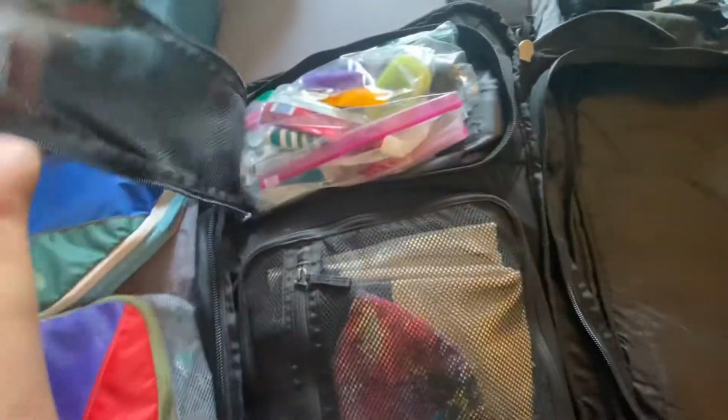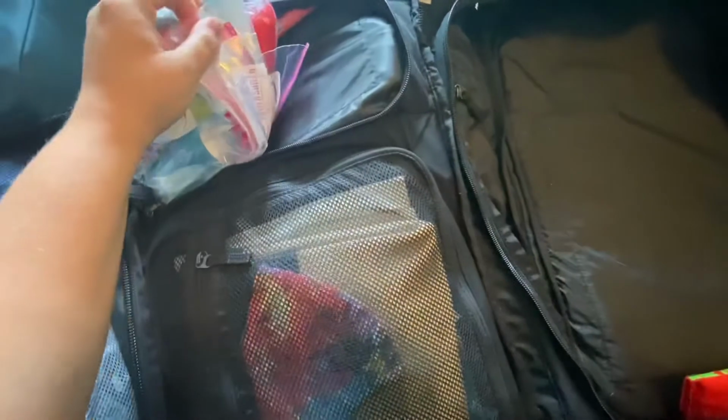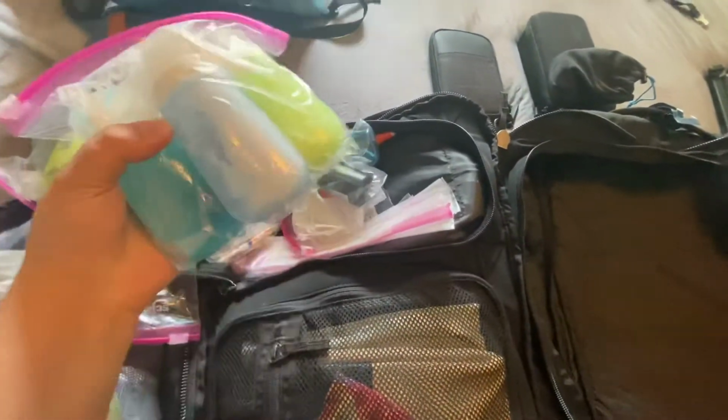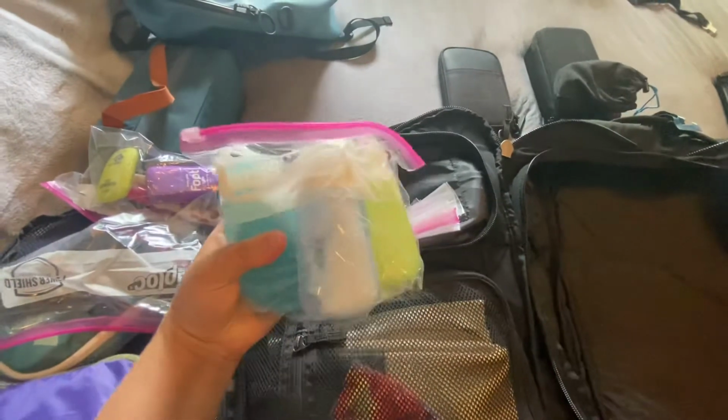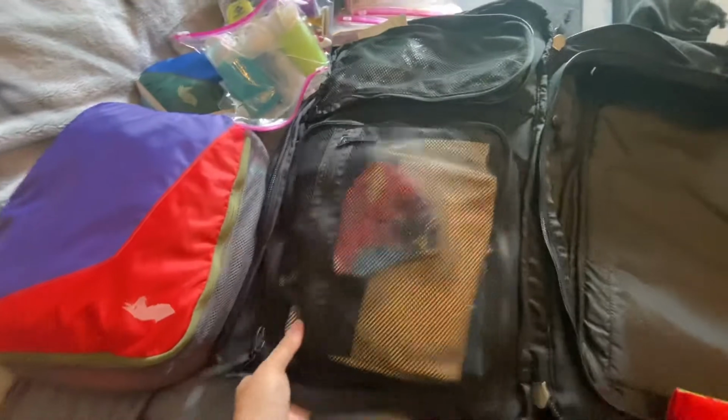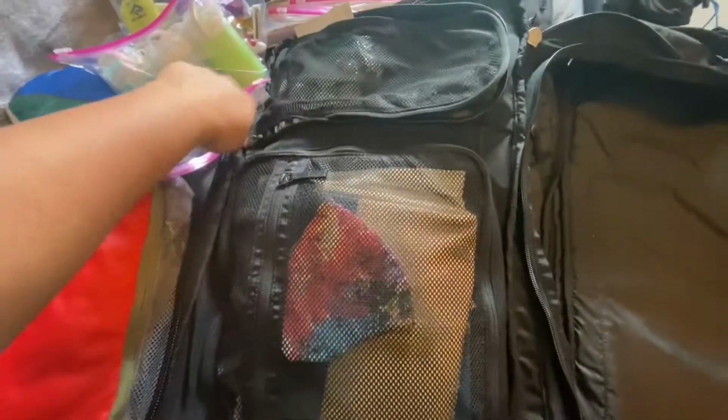I guess there's the last bit of stuff. We have toiletries in here. Tom just carried them in his, but I love how this packs. It actually fits a ton of stuff up here. These are just those silicone ones from Amazon. Now, this is probably my favorite section of the bag.